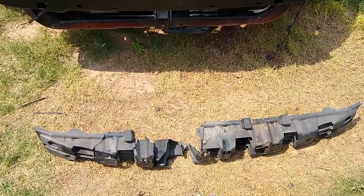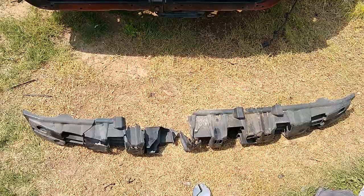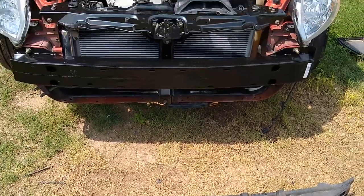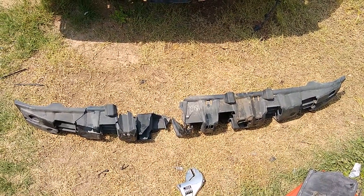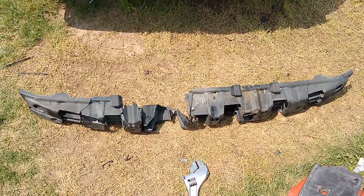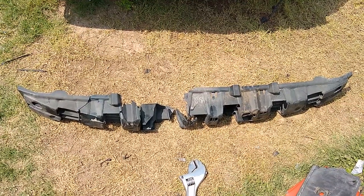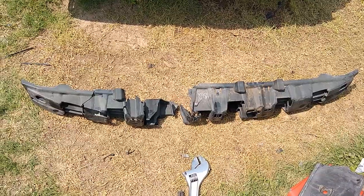Now the next part is this piece of plastic that goes between the bumper cover and this bumper bracket here. It's cracked. That trailer hitch went right through the middle of it and damaged it real bad. I'm gonna try to glue this thing back together. The sole purpose of this is just to take up that space between the bumper cover and this bracket. It's an additional thing that can crumple.